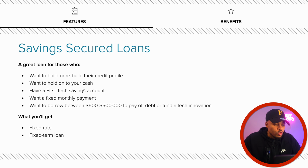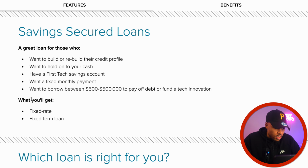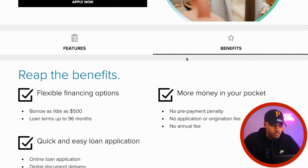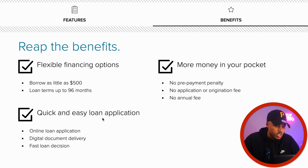But again, with 3% showing on a secure savings loan, that shows it is only 1% higher than Navy Federal, which is a really good thing. And you get a fixed rate and a fixed term with them. And even with the benefits, it shows right here: flexible financing options, borrow as little as $500, loan terms up to 96 months, quick and easy loan application online. So that's a good thing.